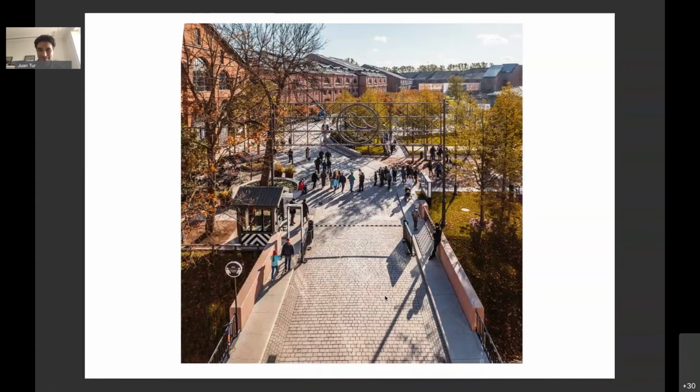Yeah, this is one of the entrances and the exits, and I wanted to finish with this image. My God, I talk a lot. Yeah, Silvia, I think I'm there. I'm finished.